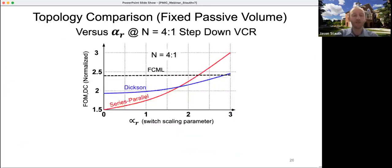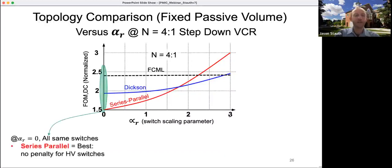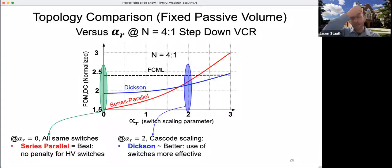And simplifying that out, we can take this switch scaling parameter. Again, alpha R equals 0 is where all switches are rated the same. This is like a cascode model. This is like a real worst case. We see that if all switches are rated the same, generally speaking, a series parallel, which uses passive components the best, is going to outperform. If we start to penalize switches more realistically, Dixon-based topologies win.